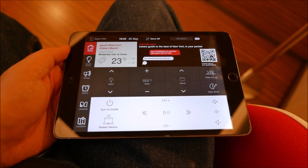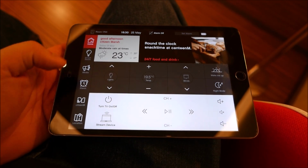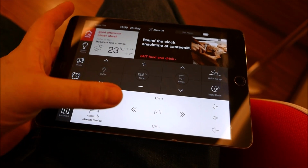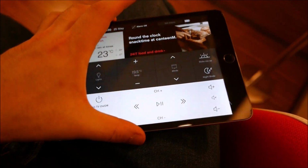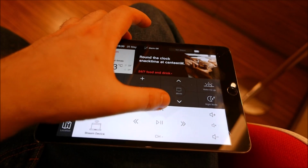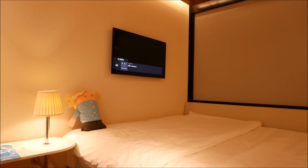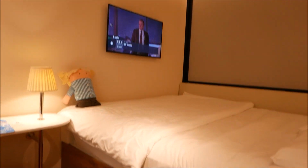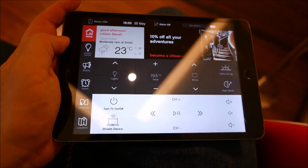And if you swipe right on the tablet, you're presented with a more intricate menu that allows you to turn the television on and off and change the channel and the volume. And let's see, let's change the channel on the television here. There we go. And it looks like it also enables you to stream a device to the monitor.